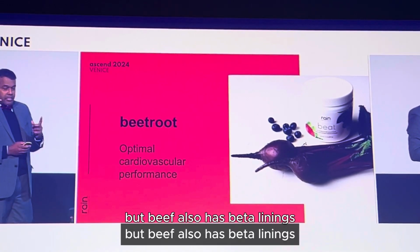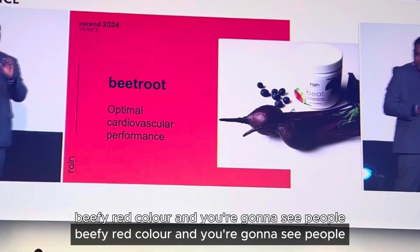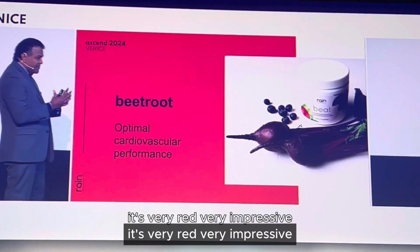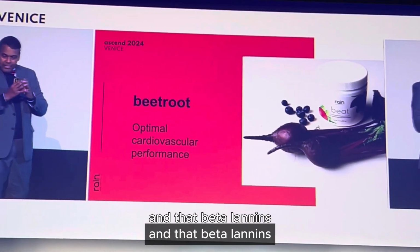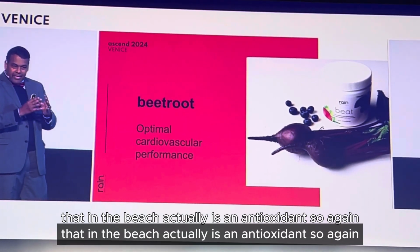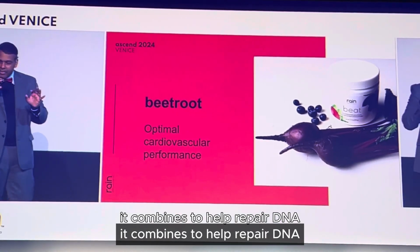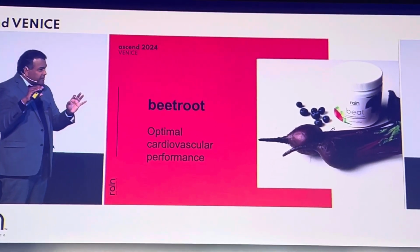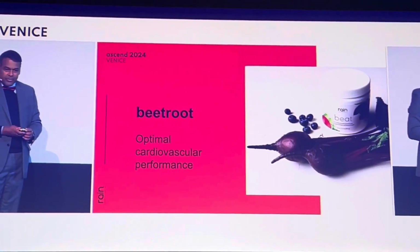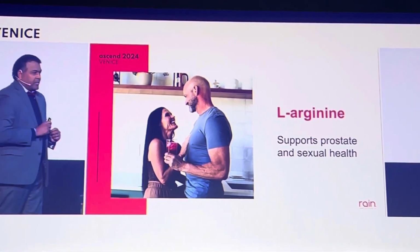But beet also has betalains, and that accounts for its red color, the beefy red color. And you're going to see people, I think they have it in their containers. It's very red, very impressive. And those betalains contained in beet actually are an antioxidant. So again, it combines to help repair DNA, anti-inflammatory, as in all the products we've seen so far that Rain has lined up. So now, let's see what else we added to this fabulous product line.